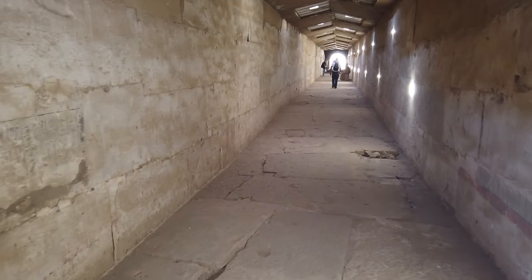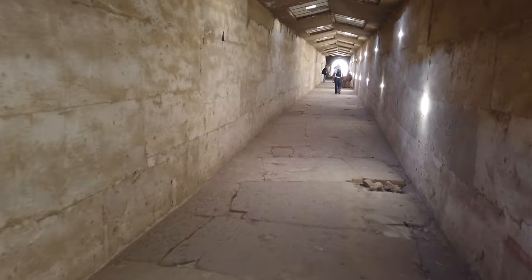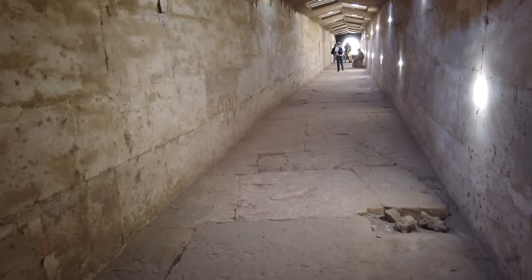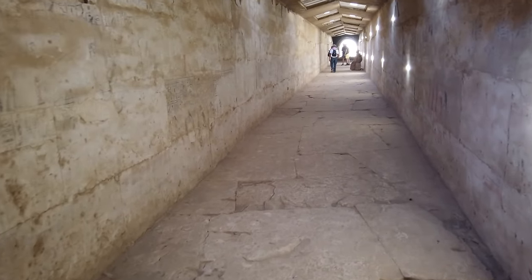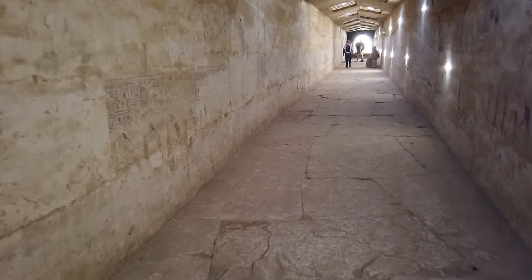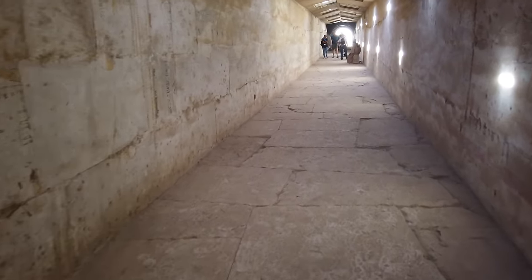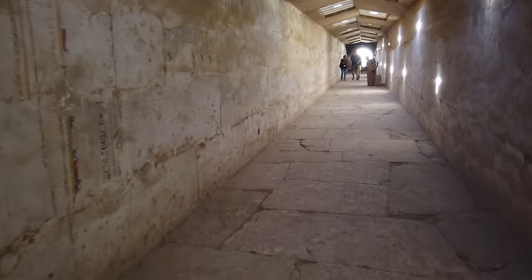So we're just going to slowly walk to the end, because when I was here last time, we didn't have time. We only had about 20 minutes inside, and so we were forced by the guards to leave before we had completed all the stuff we wanted to look at.